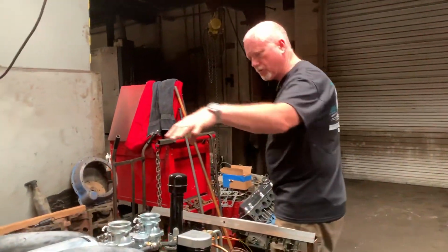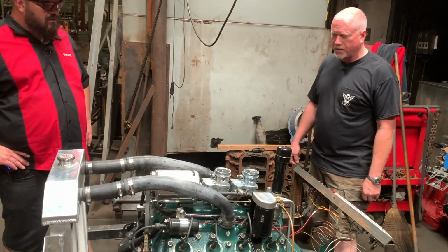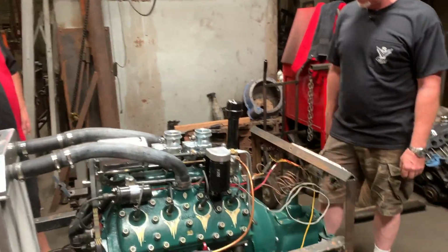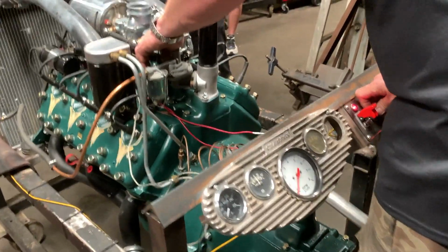Dual 97s, brand new 97 Strombergs from England. Very good carburetor, always run right out of the box. Anybody that ever has trouble with jetting on these things, they probably got ignition problems. They are good carburetors. Anyway, good to know. We have it primed up. It shouldn't take much to start this. Little throttle.